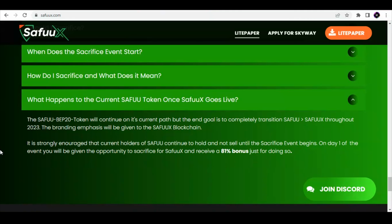So do you have to sacrifice your Seifu for Seifu X? No, you don't have to, but they're saying here that they're going to be shifting all of their priorities for marketing, branding, etc. to Seifu X. And of course, because Seifu X is not only a token, but it's also a blockchain, it has tremendous potential for growth. So I think this is really amazing that they're doing all this. It's certainly ambitious, but it definitely seems like it has tremendous potential. And I'm really excited to see how it all plays out.